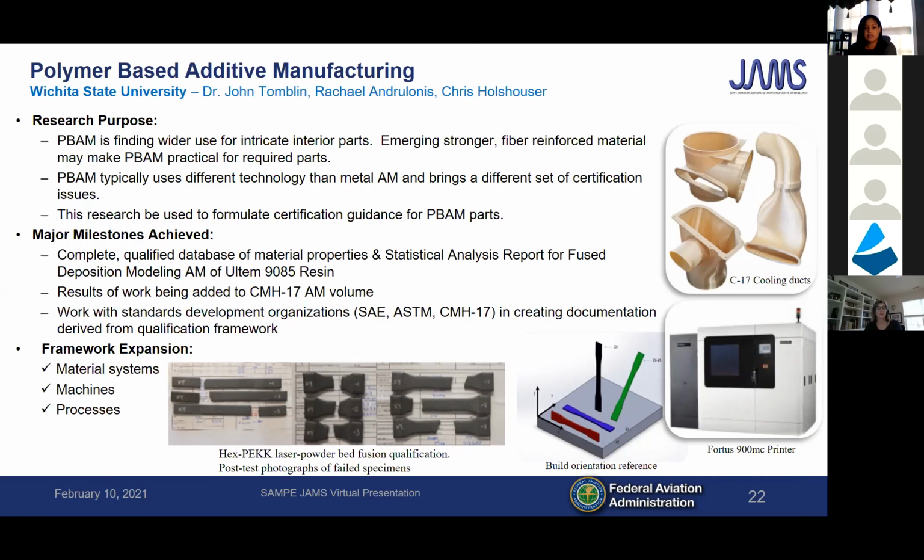And we've achieved a complete qualified database of this material, as well as the qualification statistical analysis report. Now, the validation of the framework was done by doing equivalency testing at multiple sites. And there's also a process control document to allow for future equivalency sites to be able to follow these step-by-step instructions to configure their system to get, you know, consistent, repeatable results.